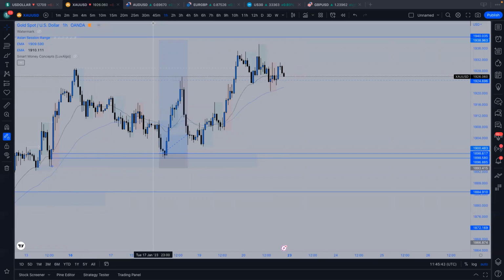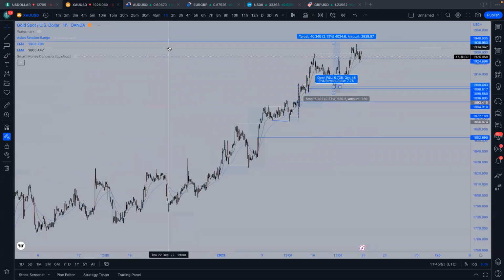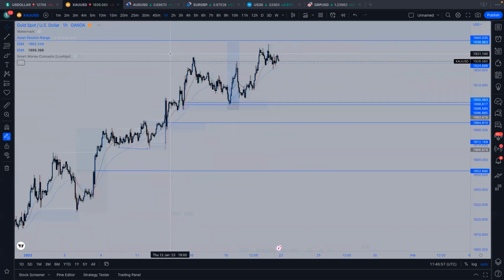I mean, yes, you've got supply and demand and liquidations and stuff, but if you can't actually read the structure of a market, that's going to be a lot harder for you to do. But how would you say you're finding structure at the moment?